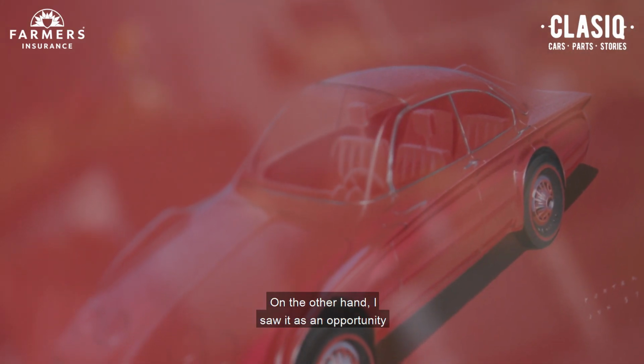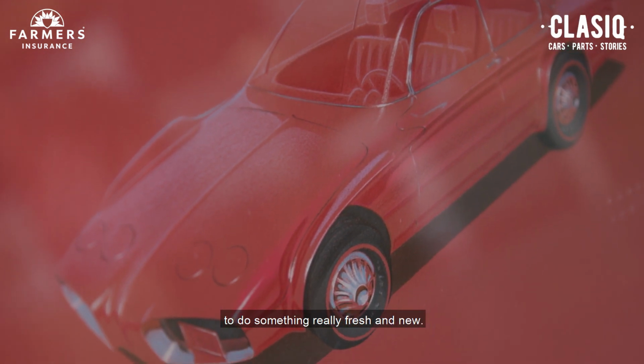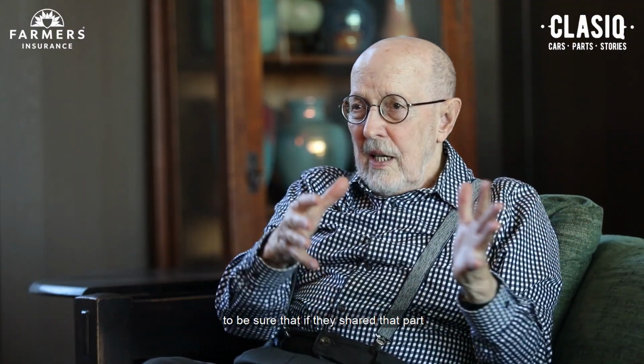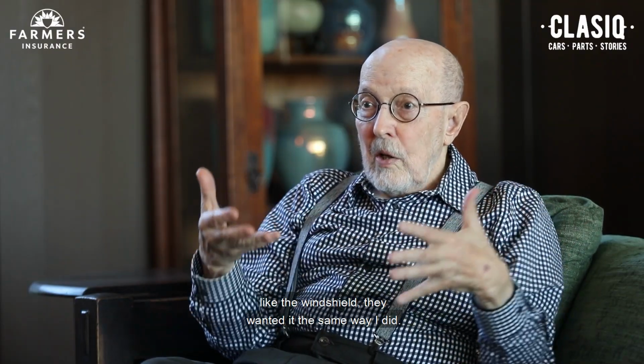On the other hand, I saw it as an opportunity to do something really fresh and new. But as I did so, I had to coordinate that with Chevrolet to be sure that if they shared a part, like the windshield, they wanted it the same way I did.